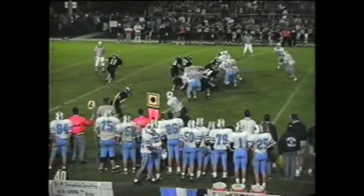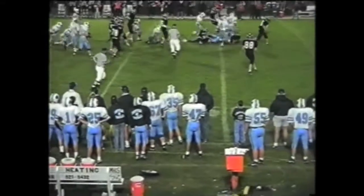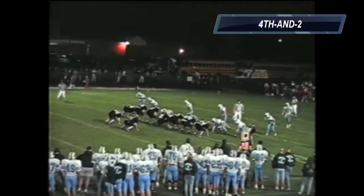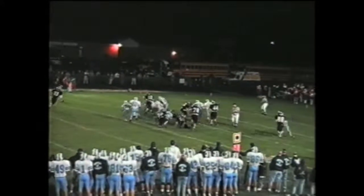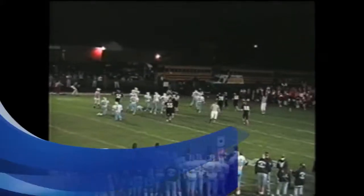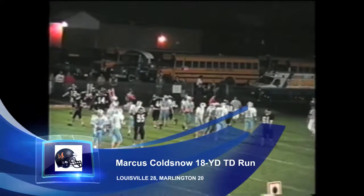Colstow under center. He will turn and he'll keep the football. He's got the first down. He is to the 50 and into Louisville. McFarland and Colstow with a setback, 4th and 2.5 from the 19. Here is Marcus Colstow. He keeps it to the 15, to the 10, spins to the 5. Touchdown! What a run by Marcus Colstow. 19 yards on 4th and 2.